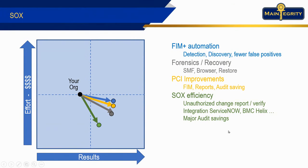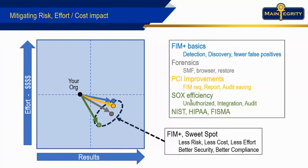SOX, Gary went through that in detail, but we can produce the unauthorized change report automatically using our gateway to ServiceNow and BMC Helix. We can drive major savings through the audit process by making that a self-service environment where the auditor can go and look at what they want. And all of that results in potentially huge savings if you're involved in SOX reporting. And everybody living in the US probably pretty much is. So what are we really trying to say here? We haven't even touched on the savings for NIST and HIPAA and FISMA, but they're there as well.